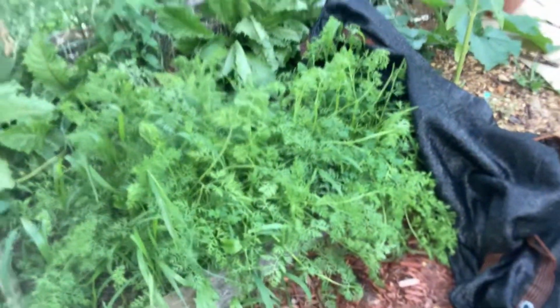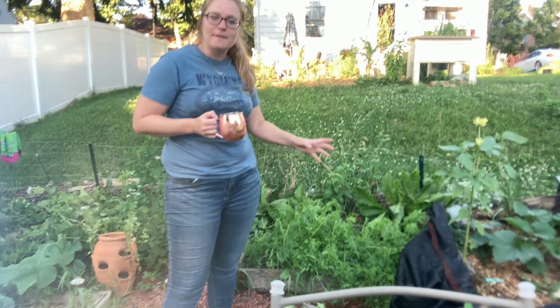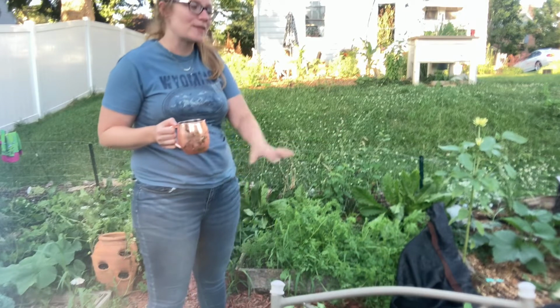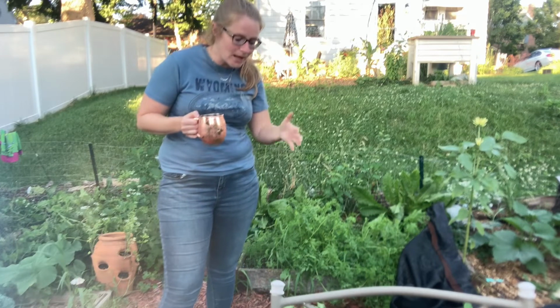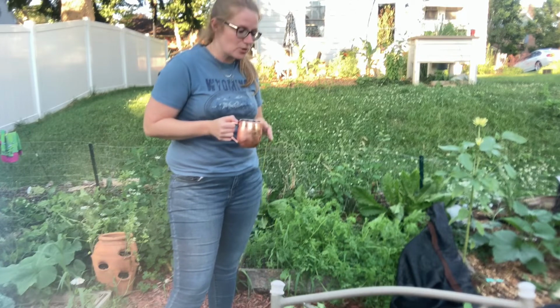So these beds behind me are my beets and my carrots. And this is the first year that I've had a shade cloth on them. If you saw, I just had the shade cloth laying on top of the plants, and the plants are a little pushed down because they have something laying on them, but they are doing so much better with this shade cloth.